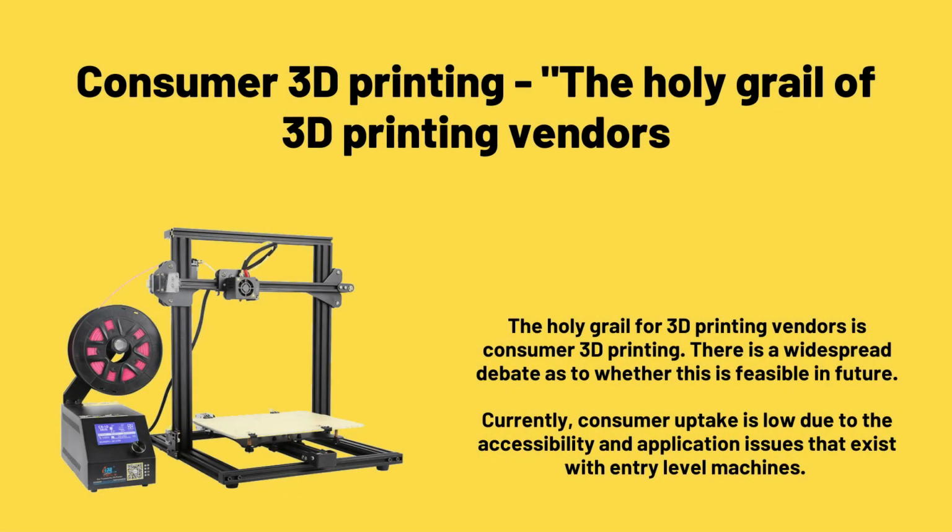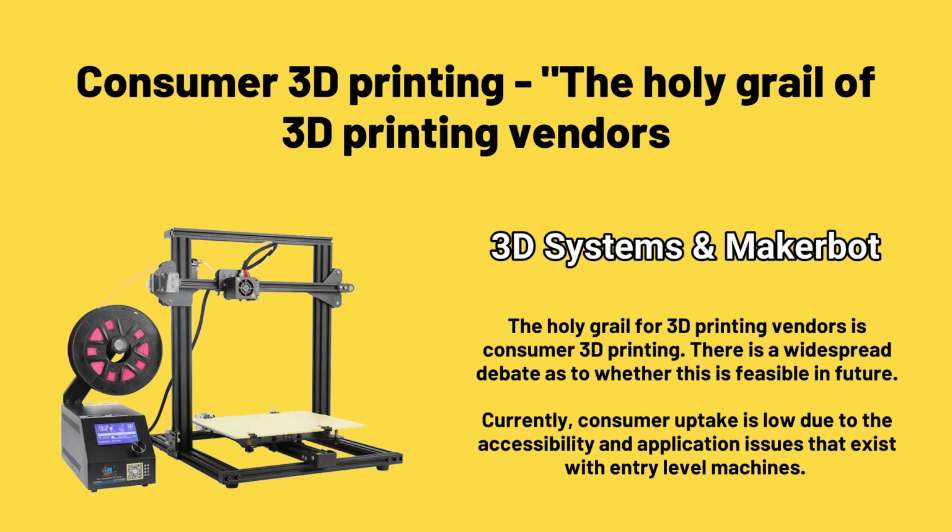For 3D printing, the holy grail for vendors is undoubtedly consumer 3D printing. There is a widespread debate as to whether this is a feasible prospect in future. Currently, consumer uptake is low due to the accessibility and application issues that exist with entry-level machines. There is headway being made in this direction by the larger 3D printing companies such as 3D Systems and MakerBot as they try to make the 3D printing process and the ancillary components like software, digital content, and materials more accessible and user friendly.